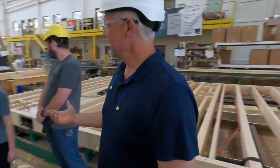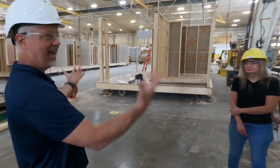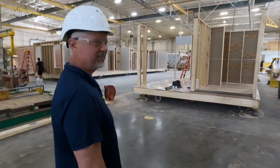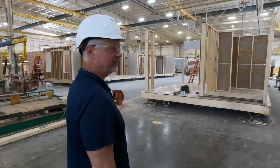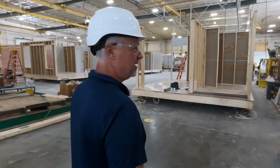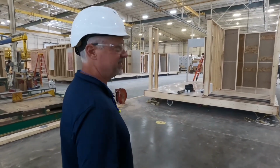A little bit different from site-built construction. We basically build the house from the inside out versus the outside in. We don't have to worry about weather, the house getting wet, snow, that type of stuff. So it allows us to do a lot of things that a stick builder can't do by sealing up wall penetrations in your drywall, stuff like that, before we put the insulation in.